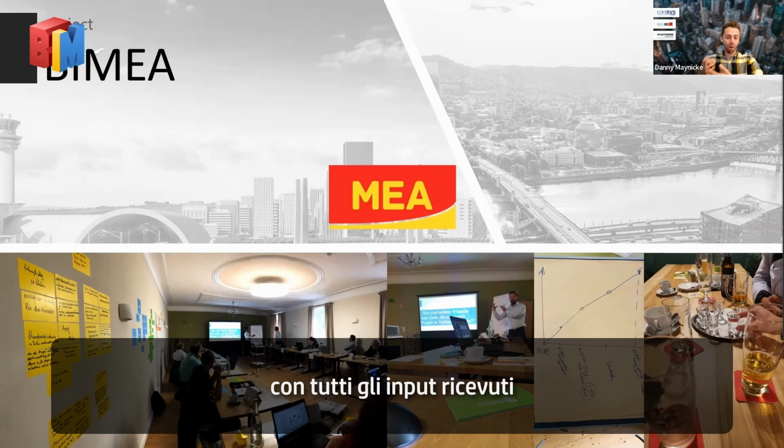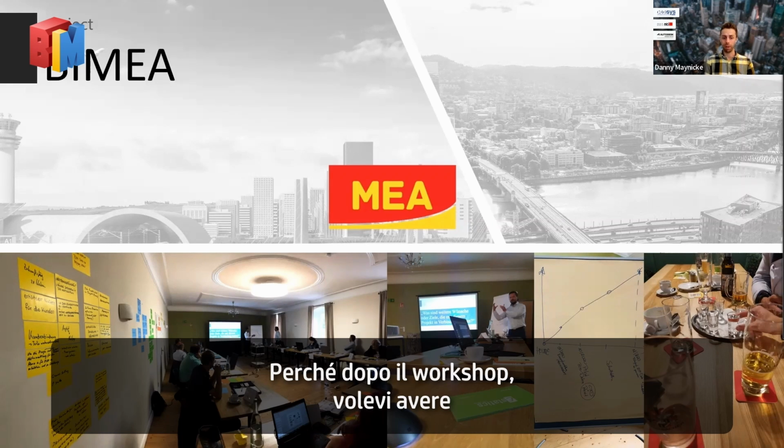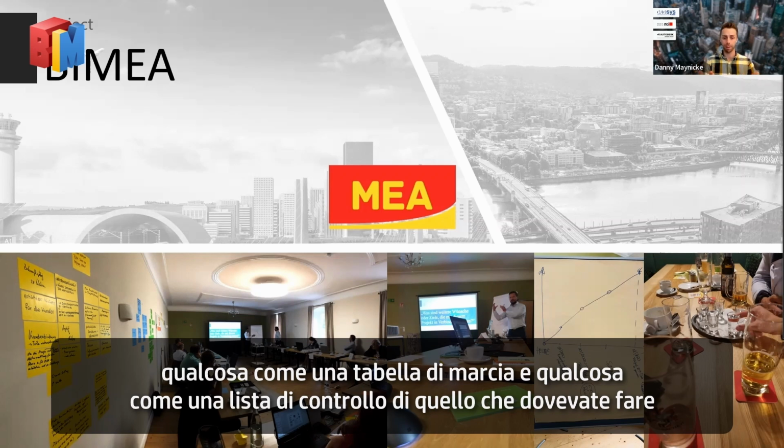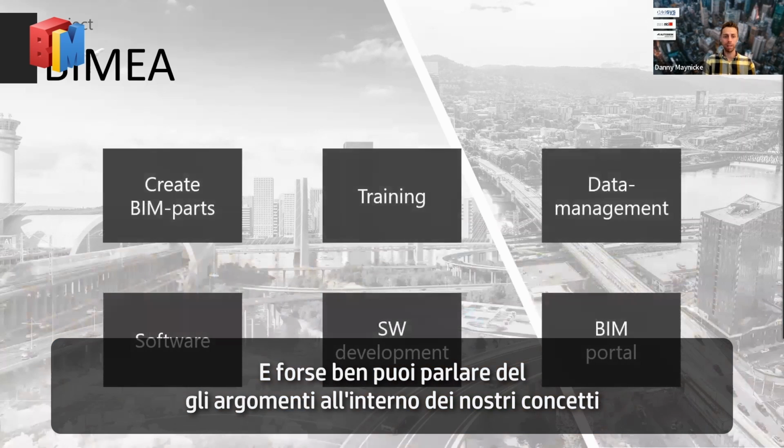And yeah, with all this input we got in this workshop from you, we created the concept in-house. Because after the workshop, you wanted to have something like a roadmap and something like a checklist of what you have to do in the next couple of months to get all ready for the BIM topic. And maybe Ben, you can talk about the topics inside of our concept.